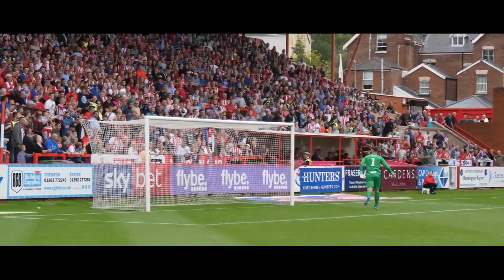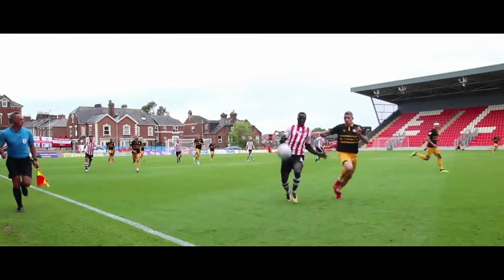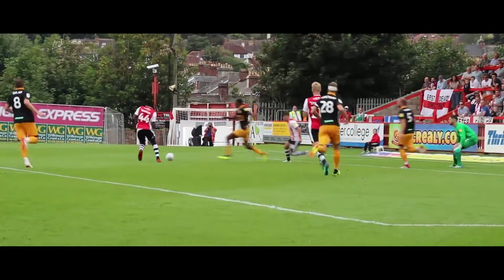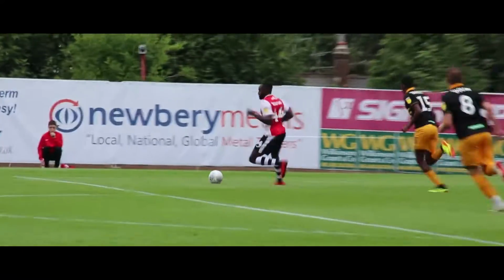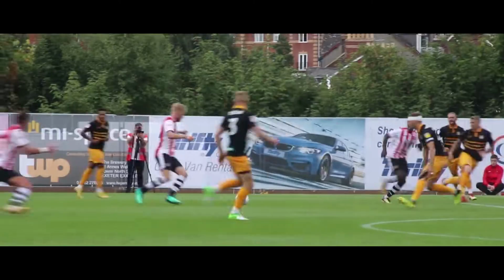Tilson volley from 25 yards. Sorry for getting overexcited, but we don't see Tilson do that very often. So, yeah, they need to keep concentrating against Marsh Brown because he seems a handful.